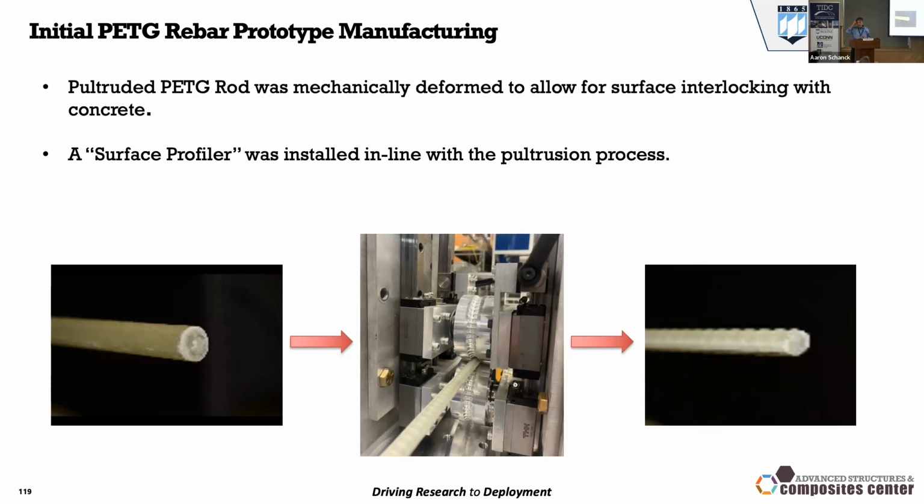The image here shows something that Cody described. On the left, we have what I will call a bar, no surface deformation. On the right, I will call that a rebar. Now we introduce the deformation. What we can see here is the mechanism, the rotating wheels that will create the denting, those lugs on the surface that are required to transfer shear stresses between the bar, the rebar now with the deformations, and the surrounding concrete.